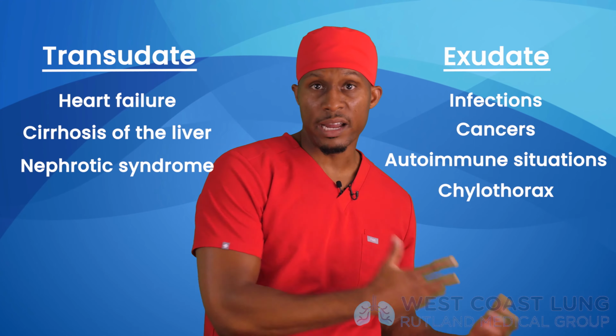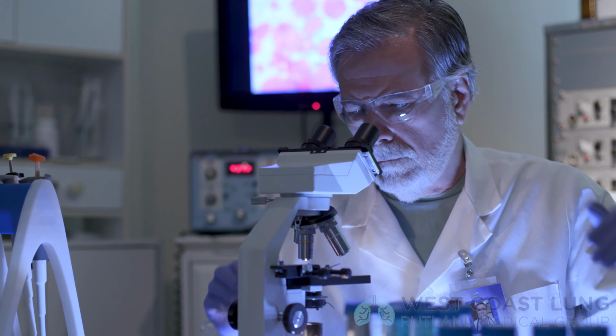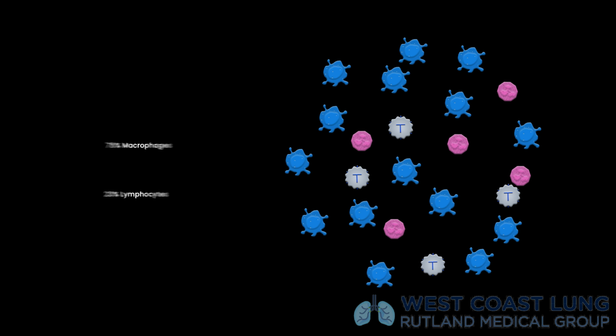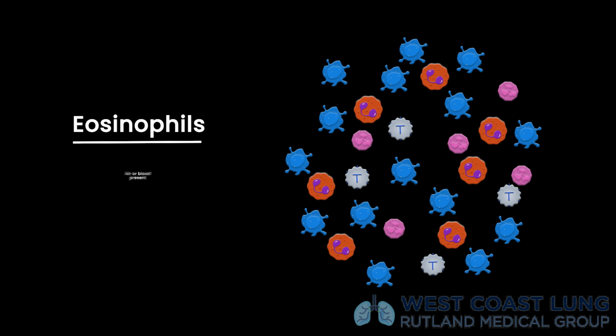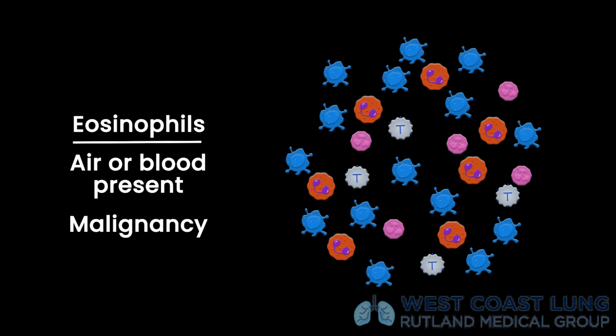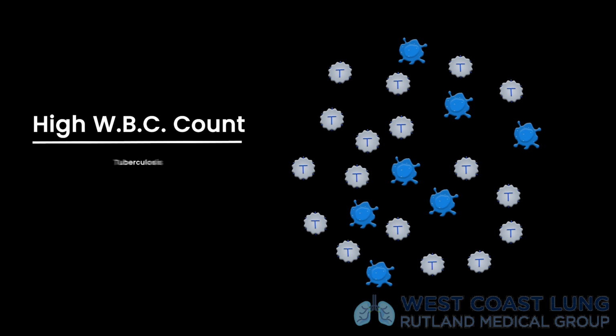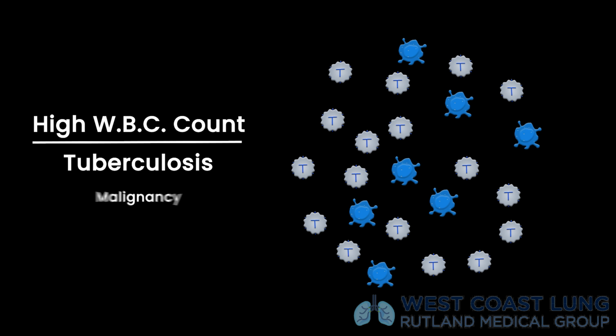We also look at the cell count and differential. I will always bring immunology into my presentations, and you know this. When you look at the fluid under a microscope, you can see white blood cells, and typically pleural fluid will have 75% macrophages and 23% lymphocytes. If you see eosinophils, you have to think air or blood is present and maybe malignancy. If you have a lymphocyte count greater than 50% with B cells or T cells, think tuberculosis or malignancy.